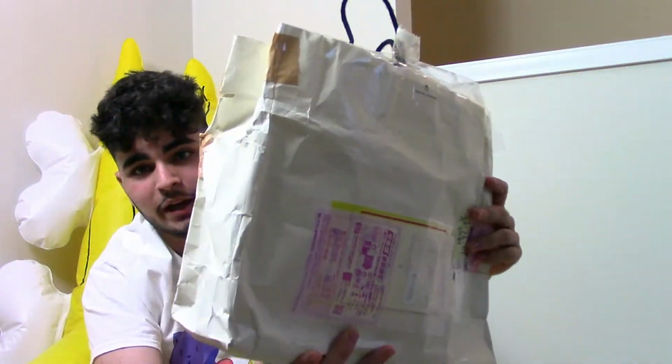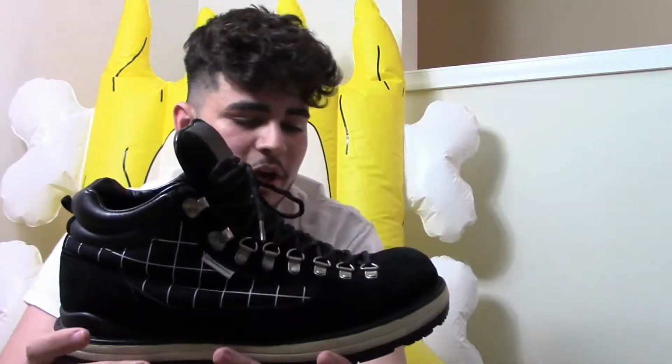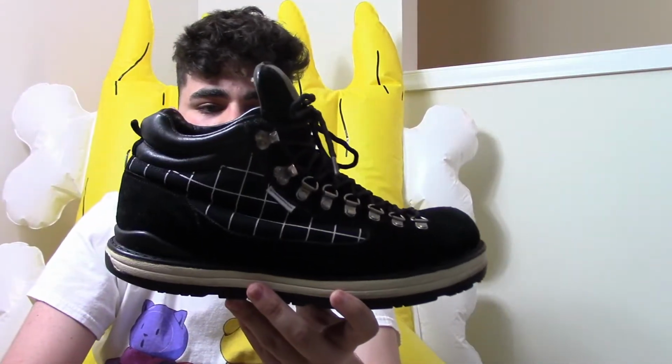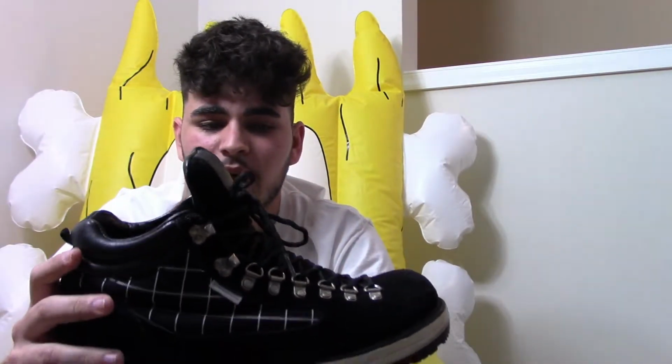In a shopping bag. Alright, so for this $350 shoe that was inside the shopping bag, we have a pair of Visvim Serra boots, I think is how you pronounce it, and these are really hard to find in a size 10 for some reason. I finally managed to get one. All the pairs that have been circulating around, I feel like are size 8 or 9, but I finally got a pair in my size.